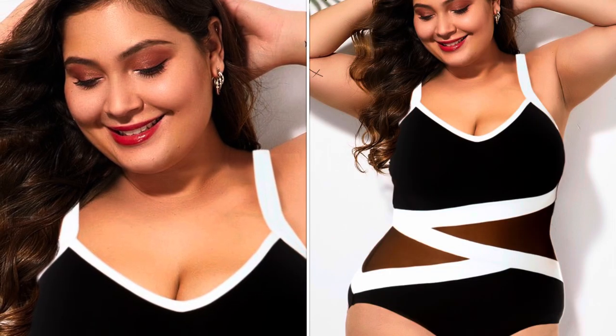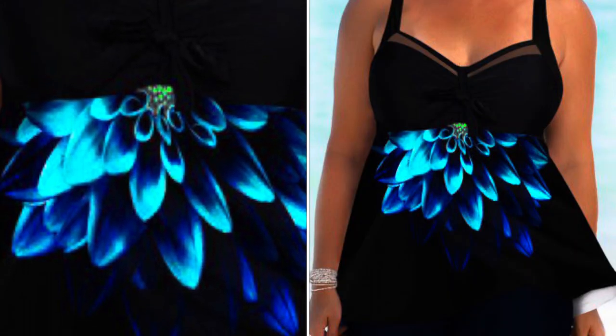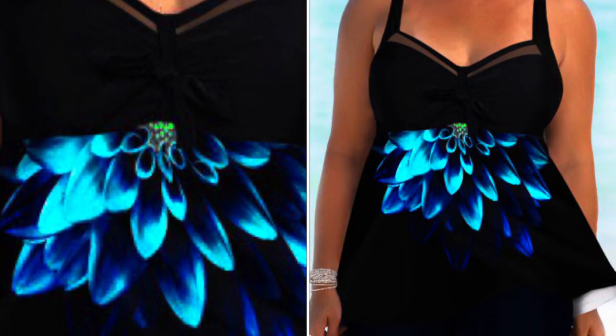Waterpark style has no limitations. All ages and sizes are welcome to show off their fashion. Here is more stylish inspiration from Pinterest.